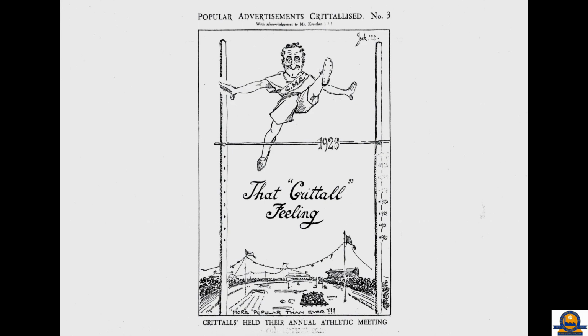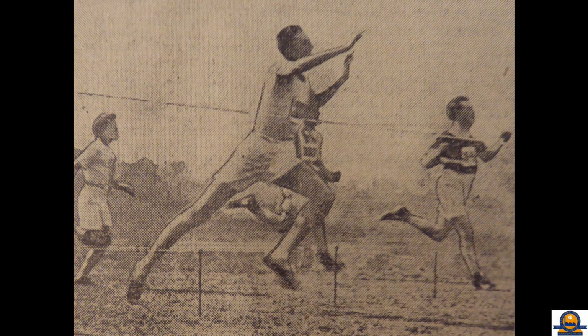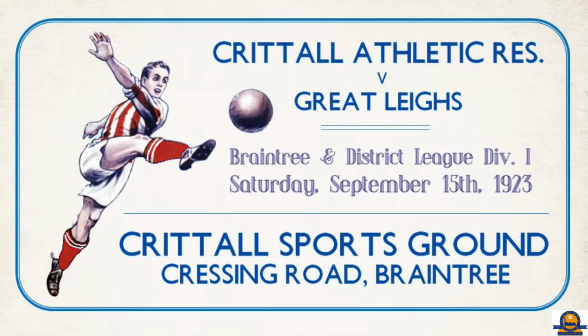As the first of the 6,000-strong crowd followed the invited guests through the gate, the Cambridge Railways Silver Prize Band played the national anthem. First football match there was a much quieter affair. On Saturday the 15th of September 1923, the reserves played a Braintree District League Division 1 game against Great Lees. In the absence of dressing rooms, the players changed into their kit in the open. The first ever goal on the ground was scored by Crittall's Hook. Further goals were scored by Beardwell, Messenger and Blake in a 4-0 win.